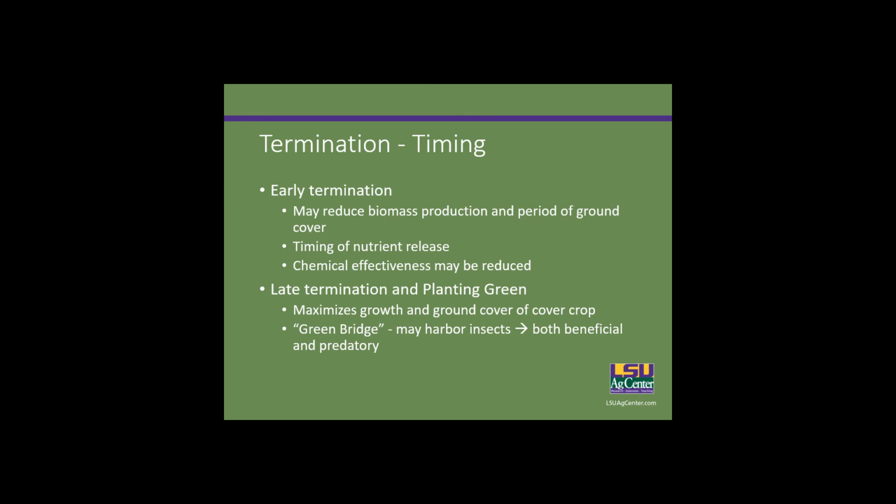We've been doing a lot of research looking at when do those nutrients that are part of the cover crop population become more available. And what we found is that in the case of nitrogen, at least in the northeast part of Louisiana, we typically see that nitrogen release somewhere around 5 to 6 weeks after termination, which may influence when you terminate your cover crop, as you want that nutrient to be available to your cash crop. And again, going back to termination methods, chemical effectiveness may be reduced if you're doing this very early in the year when temperatures are not conducive.